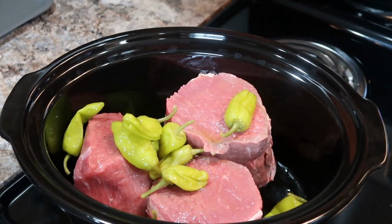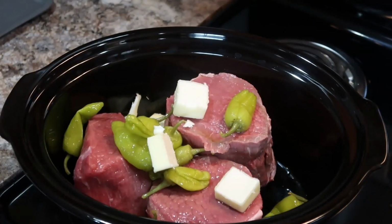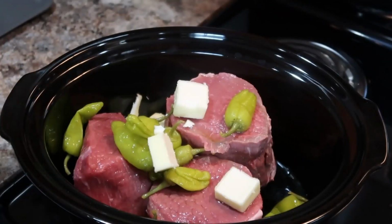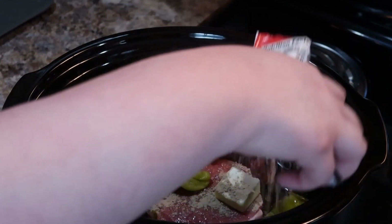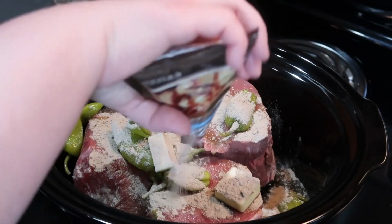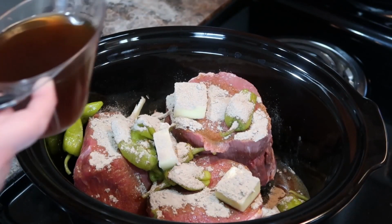I've got an eye of round roast in there that I cut into thirds. I went and put a little bit of the pepperoncini pepper liquid in there, as well as some pepperoncini peppers, some butter, and a pack of the lower sodium brown gravy mix. It was at this point that I completely forgot the ranch dressing mix. You're going to see me put the lid on here in just a little bit. I think I do add a little bit of beef broth in there too.